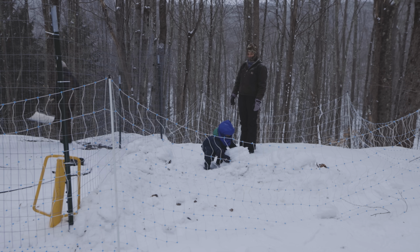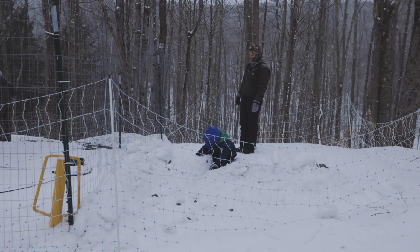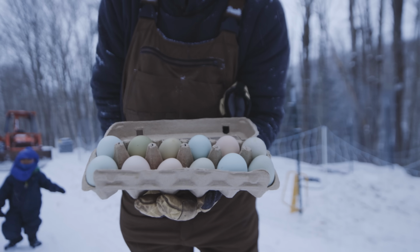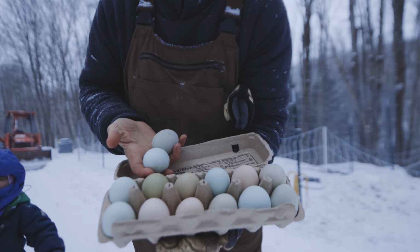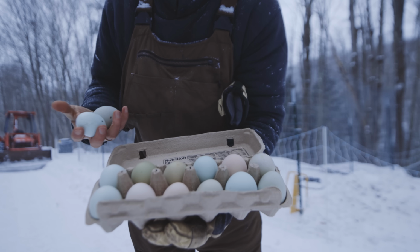Use those muscles. Woohoo! He's doing it. Look at that. What do you see, Mac? Happy birthday to you. Oh, they're gorgeous.